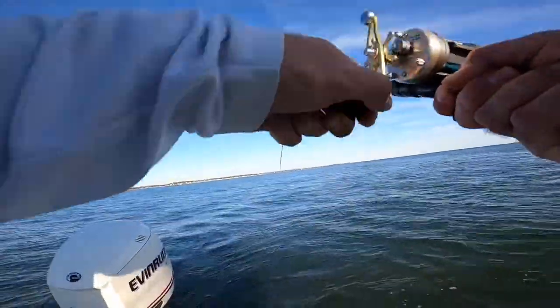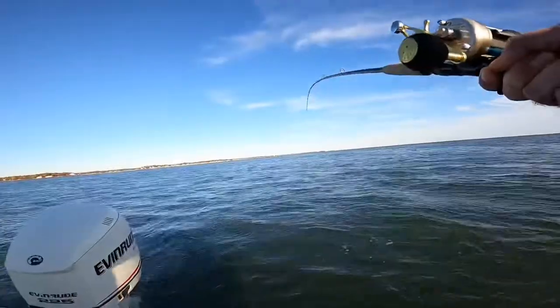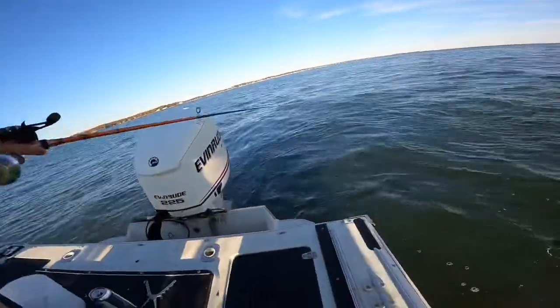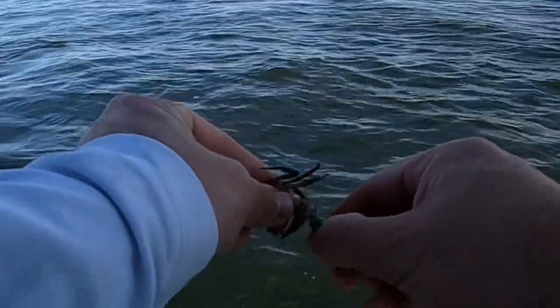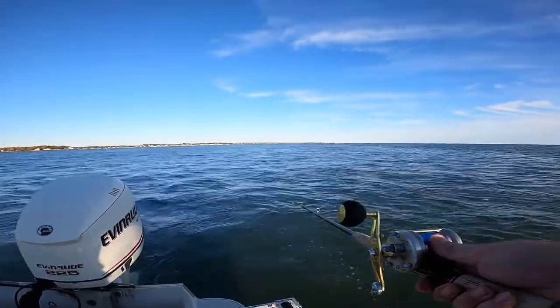Oh, here we go. Yeah. I don't know how big, but. 14 or 13 and a half. Not even measuring. Bite is picking up now, dude. Last little bite of the night, dude. Slay a couple more.